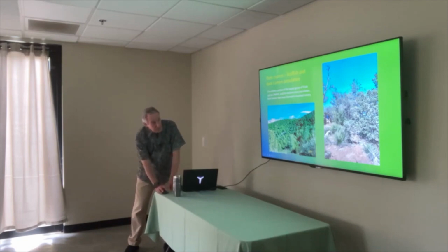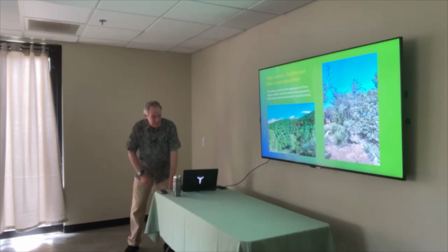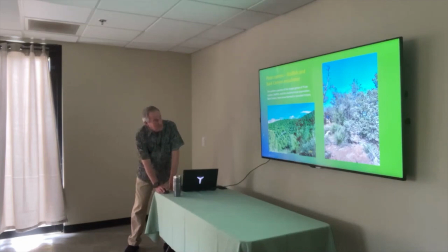And similarly, this population, the southernmost, which is filled with pines and yucca and other things, for some reason hasn't burned. I can't explain it. Some of the other stuff, unfortunately, can be explained.